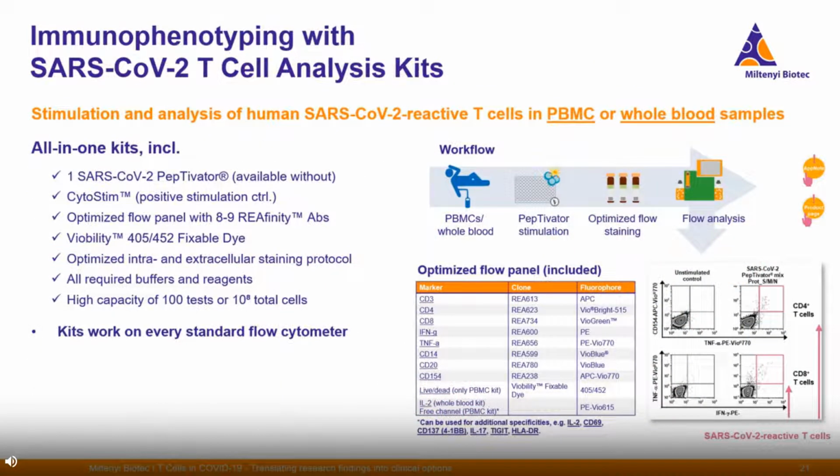So the recombinant REAffinity antibodies are also included in our new SARS-CoV-2 T-cell analysis kits, which can be used for the stimulation as well as analysis of human SARS-CoV-2 reactive T-cells in both PBMCs or also whole blood samples. The kits are really designed, let's say, as an all-in-one solution that contain all the reagents for stimulation, all the buffers, antibodies for staining, and the positive control to really allow you to directly start with your experiment.